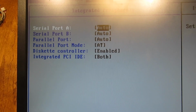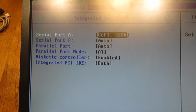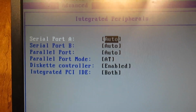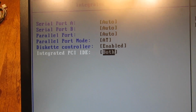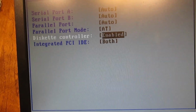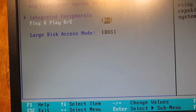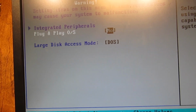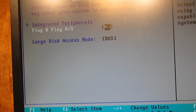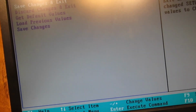In the advanced here, there's the integrated peripherals. I just set everything to auto because I don't know what ports any of this is on. Of course, there's different COM ports and stuff, so I have no idea. And there's nothing plugged into the serial except for this keyboard. Let me get out of that. Plug and play OS, whatever that is. I'm guessing, I don't know what's on these hard drives, so we'll get out of that.